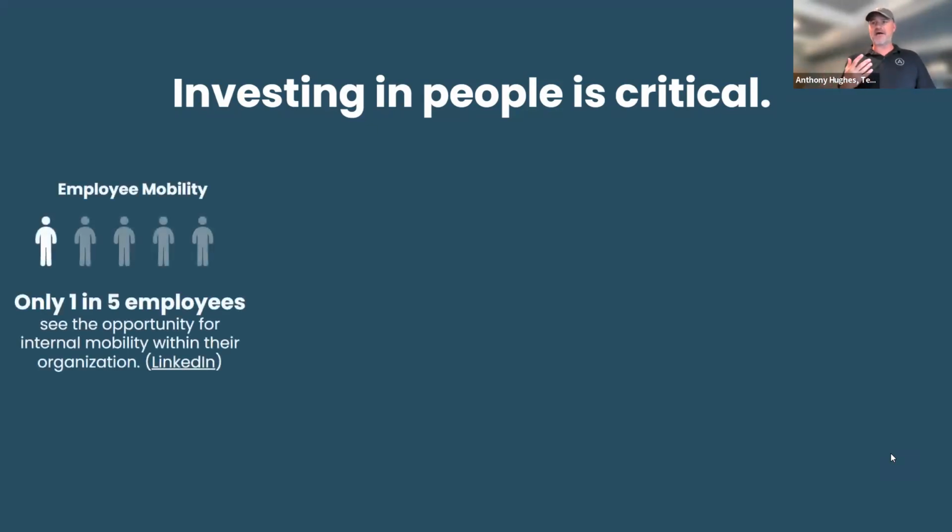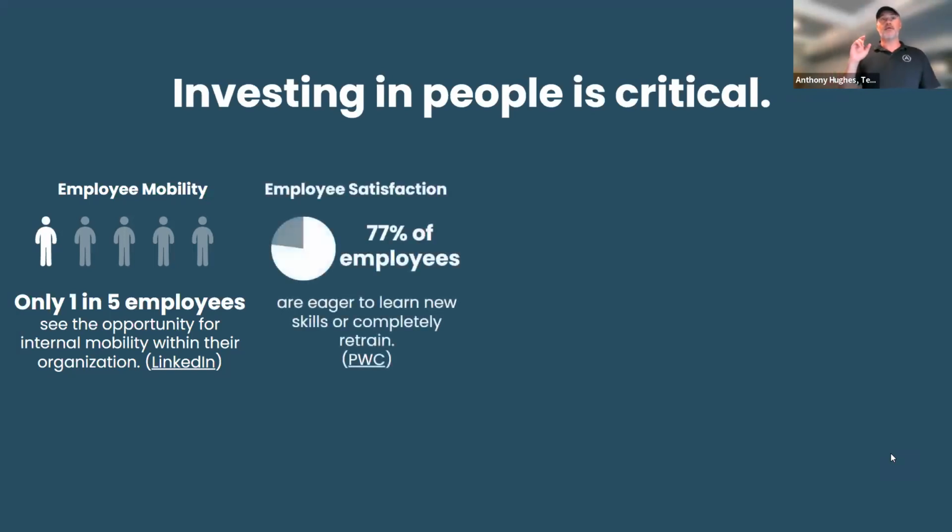The first thing is around employee mobility. So only 1 in 5 employees, according to LinkedIn, see the opportunity for internal mobility within their company. And this is extraordinary because over half of employees actually rank opportunities for promotion as more important than compensation and bonuses. So that's a really interesting stat there.